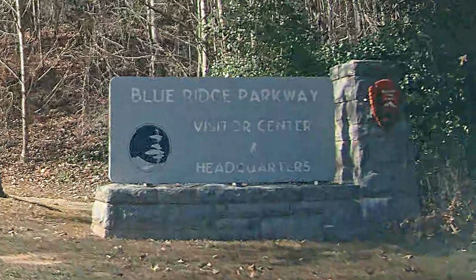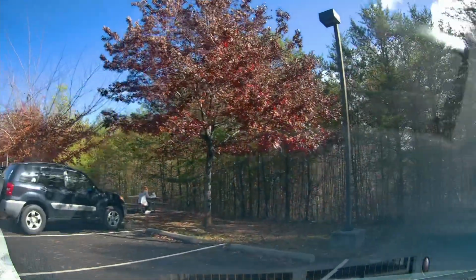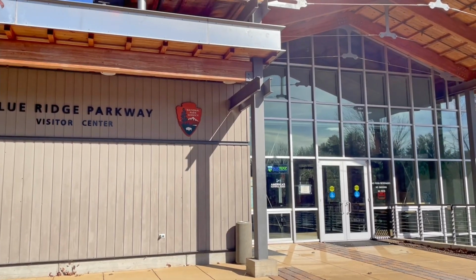Okay, here's the situation. It's a little bit after 1 p.m. We're at the visitor center. So I'm hoping there's going to be some kind of guide I can buy to make sure I don't miss anything super important on the trip. And we're just in Asheville. So we're just back now to the place I started, to the place I woke up this morning. It was like a mile from here, or not even a mile.